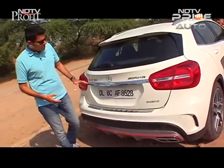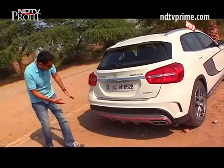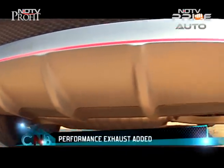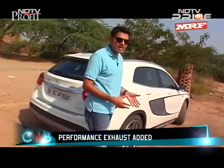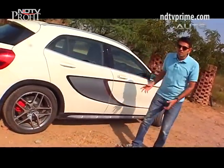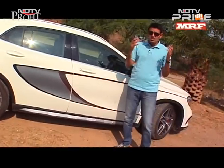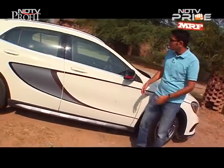Nice little badging at the back tells you instantly that this is a powerful car. And if you miss that, you've got the quad exhaust and a little red stripe running along there. That's part of the whole decal package, which I'm not a fan of. I'd rather have this car in Jupiter red without all of this stickering, but it attracts attention, as it has been today. We've been driving through traffic, people turning around to look at this car.